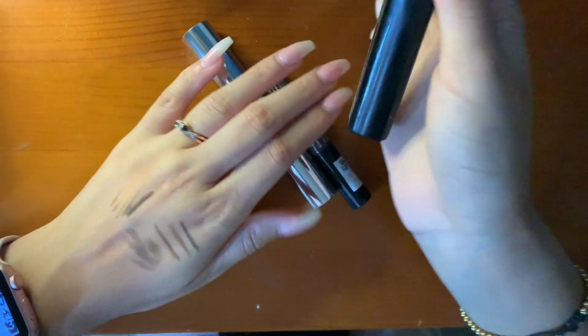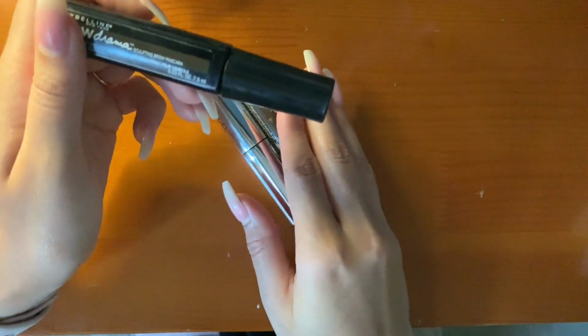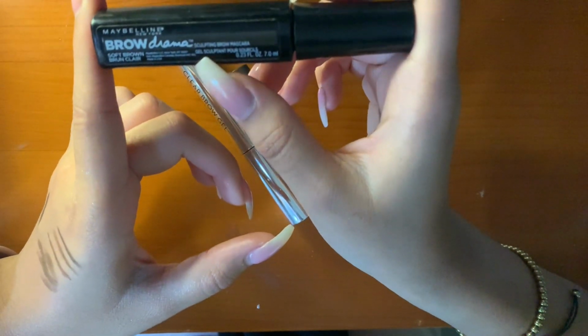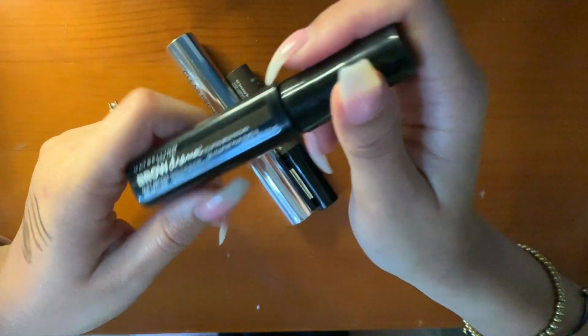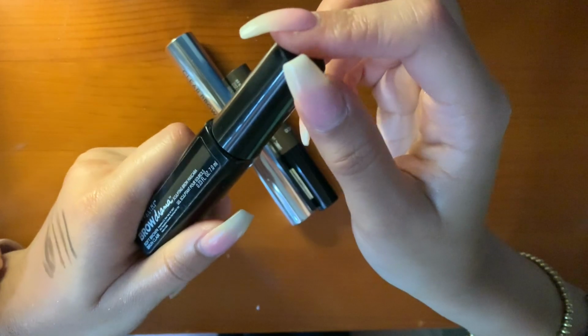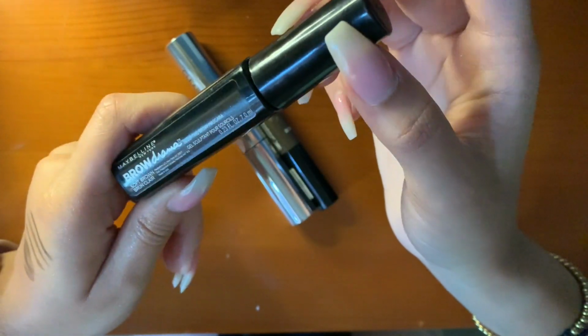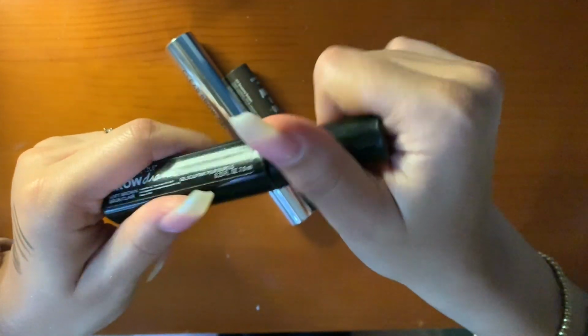This is my first brow gel. Not the very first, but I repurchased it. This is the Maybelline Brow Drama in Soft Brown. The first one I had was a little bit darker. I wanted this one to highlight my brow hairs. I don't know, a bit of vibe. I haven't really used this lately.